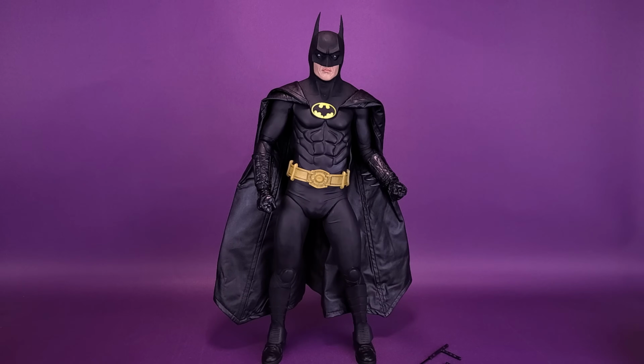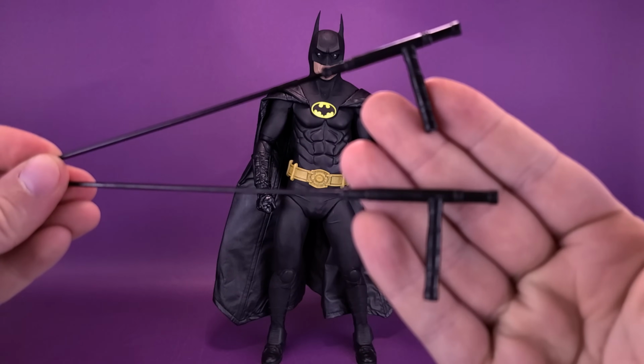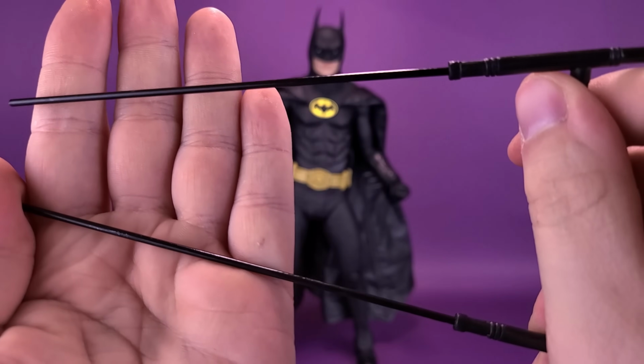The last of his accessories are these additional rod pieces. I'm going to pick them up right now. You may not even be able to see them just yet. But they sort of look like batons. Batons with what appears to be metal rods sticking out from them.